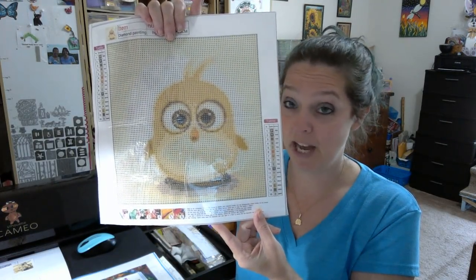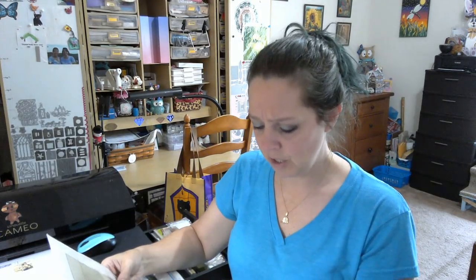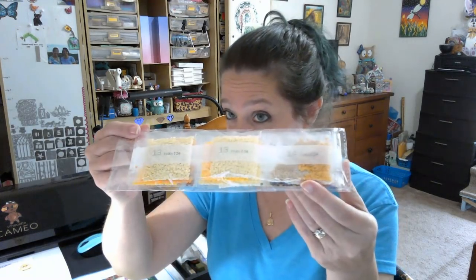So this will go super fast because it is, as you can see, a 30 by 30. The background is mostly one color. And there are 16 shades of yellow. It's pretty cool. All right, so let's take a peek. If I can find the drills, it should be these. And yes, as you can see, all yellow. And cream. Let's take a quick look. How many shades of yellow can I do?